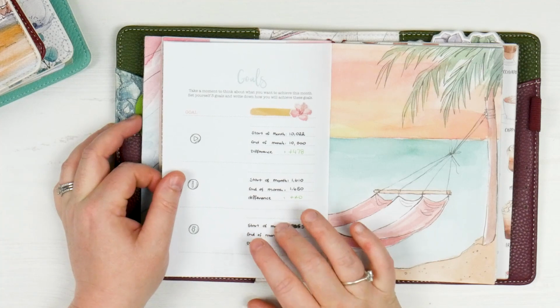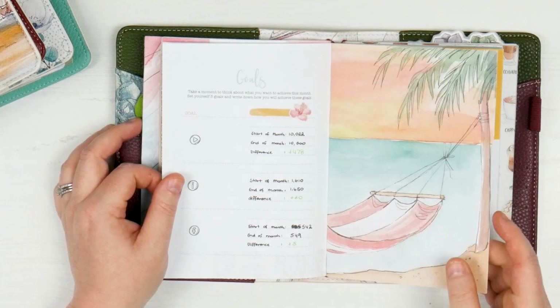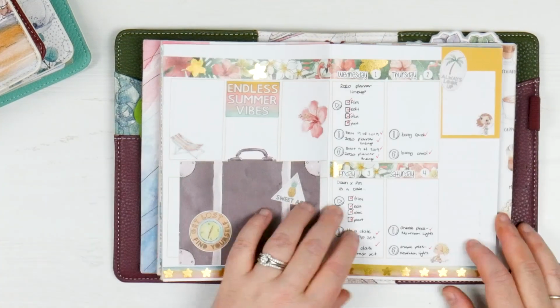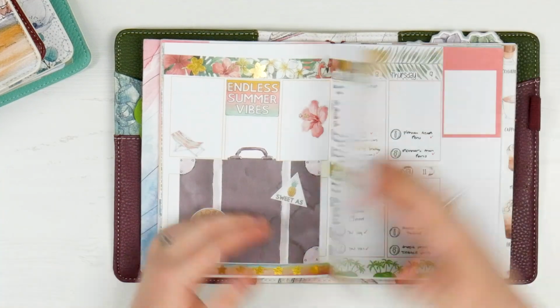I did keep track at the start of the year of my numbers. I kind of got over that eventually. I was like, I don't really care anymore. So I've got a little pocket here with this one. And then each of the days has a very similar kind of lineup.